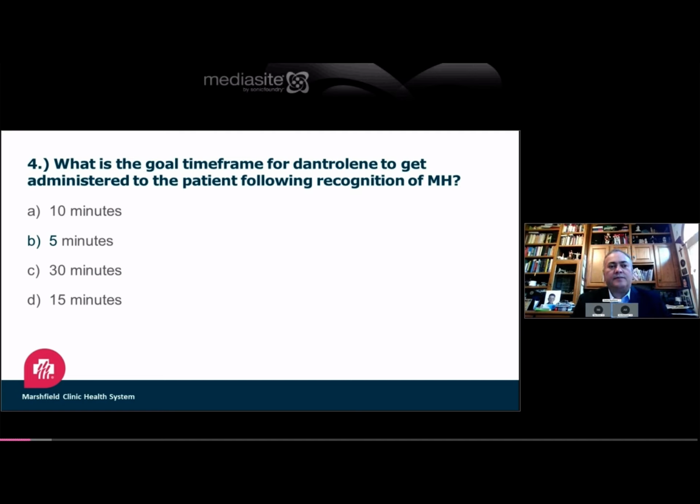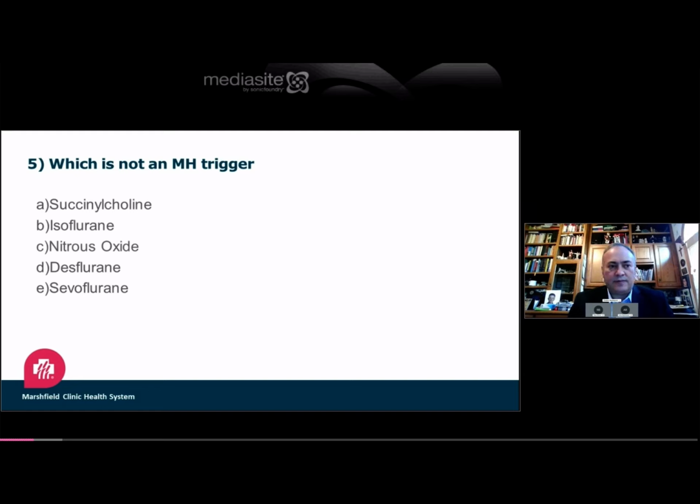Next question. What is the goal time frame for dantrolene to get administered to the patient following recognition of MH? 10 minutes, 5 minutes, 30 minutes, or 15 minutes? Next question. Which is not a malignant hyperthermia trigger? Options are succinylcholine, isoflurane, nitrous oxide, desflurane, and sevoflurane.